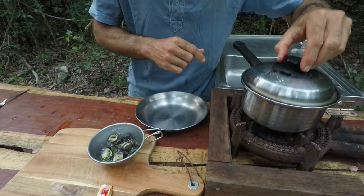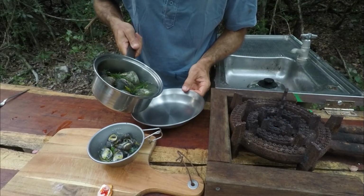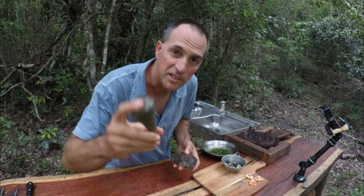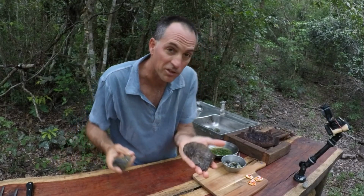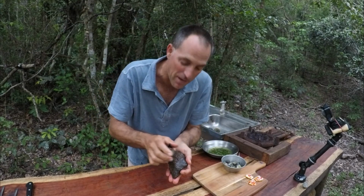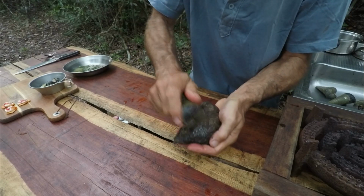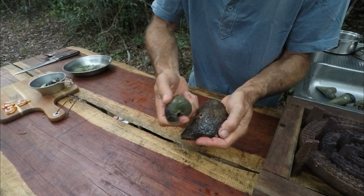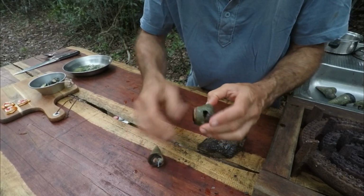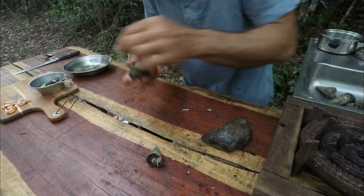Anyway, these are ready now, I think. Get them off the heat. Long bum soup with pig face. Now the hardest part is getting the muscle out of the long bum. I've just got a nice rock, I've given it a little wash, and we're gonna just whack it like a caveman. Pretty good. First one's half out. There we go. I may have to do this in stages. There we go.